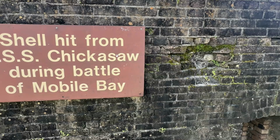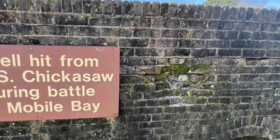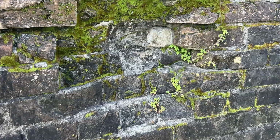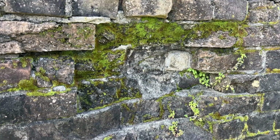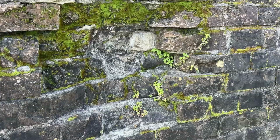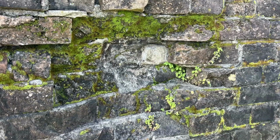So they're going to put the biggest sign possible about how a shell hit from a ship and did this effect. Well, this effect is all over the fort, and you got these bending bricks here. This brick almost turning to rock. What's happening here? Are these shells of electricity? I mean, come on.